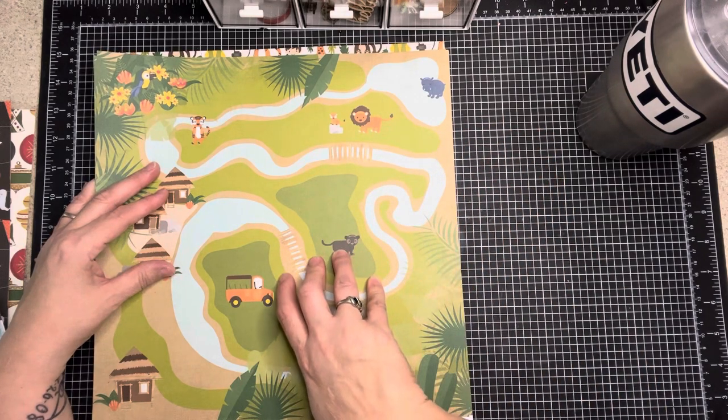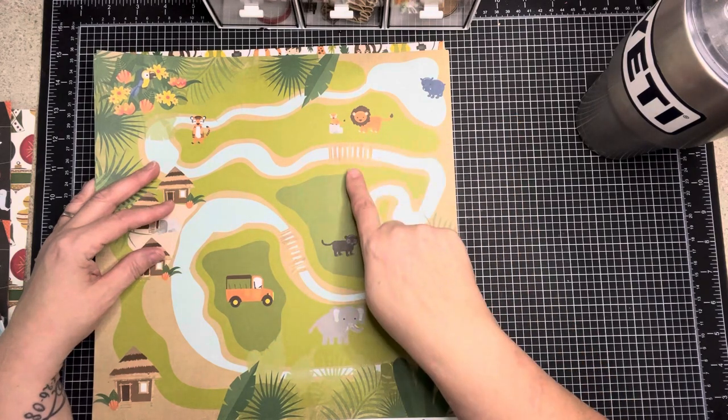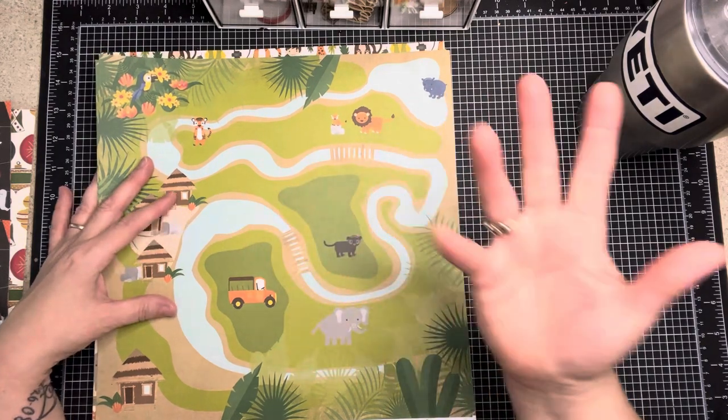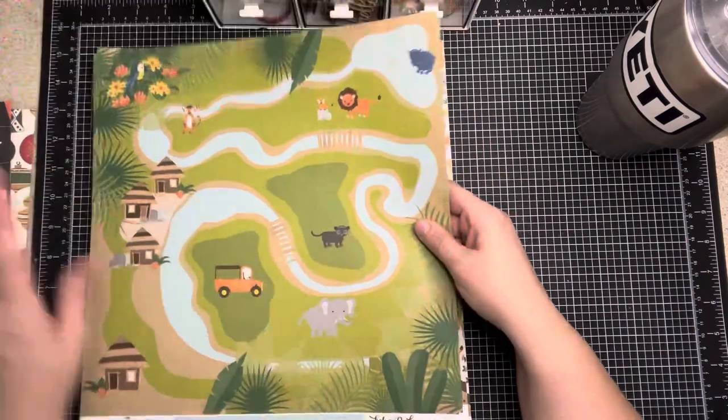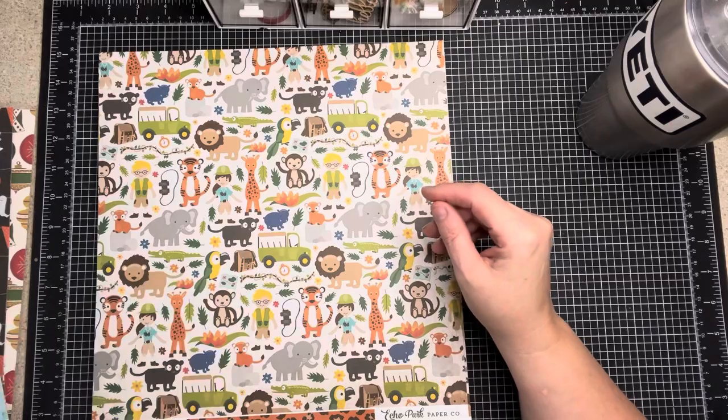Like when we went to the LA Zoo, we have a photo of all of us standing in front of the sign for the LA Zoo. So you could do that and that's your whole page. Simple, simple. Yeah, love these. And I'm going to be doing zoo photos. Well, that's why I got this one as well.